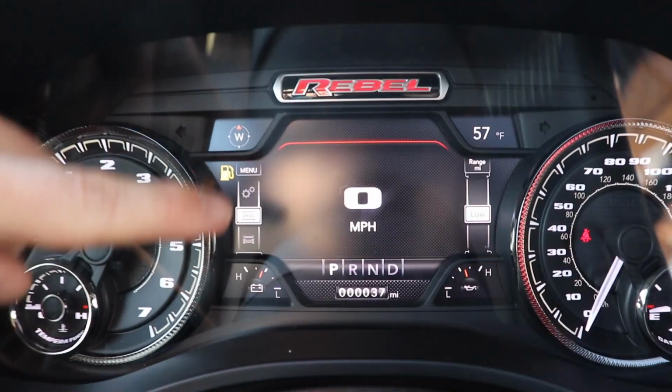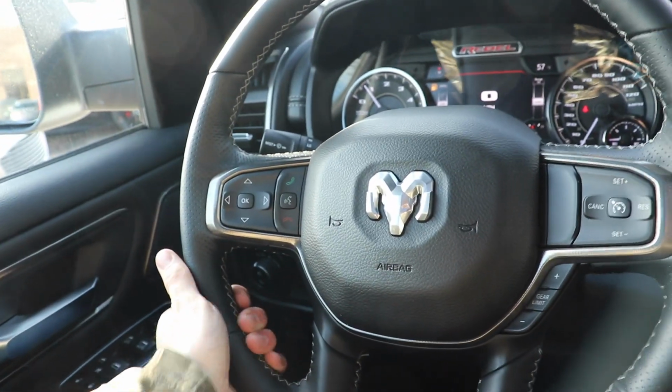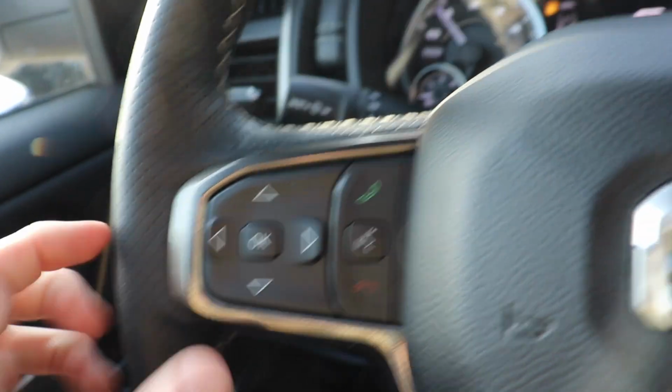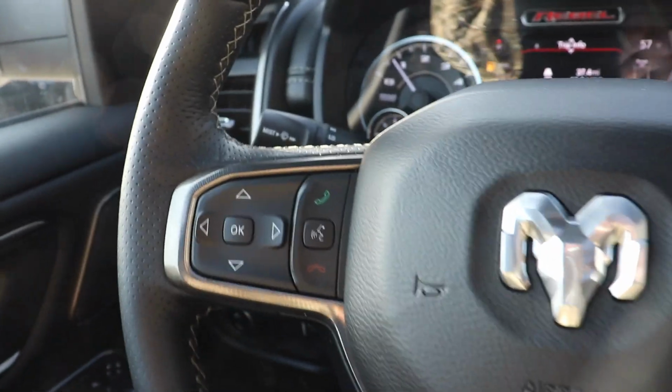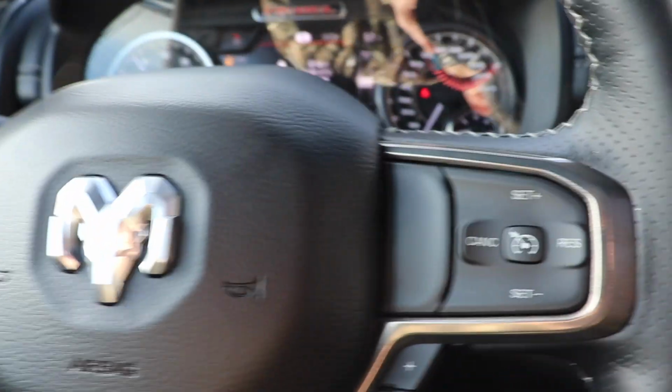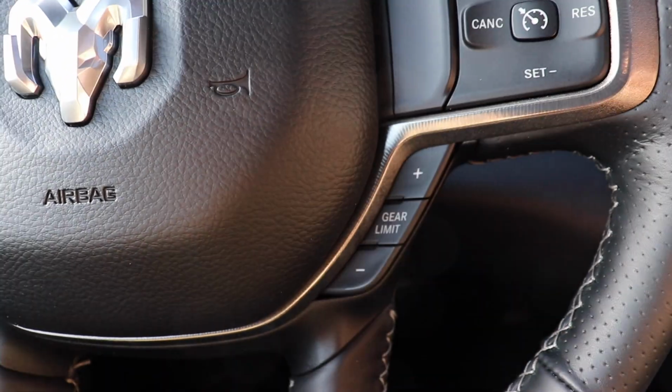So, very cool. I think that's actually my favorite of the big three. Very nice. Coming back to the steering wheel, very nice leather wrap steering wheel. This control pad right here controls the LCD display up top. And then to the right of that we have your hands-free call buttons. Over on this side we have your cruise control buttons as well as your gear limiter buttons.